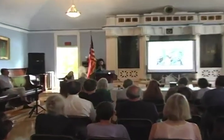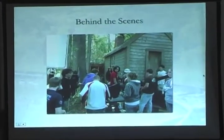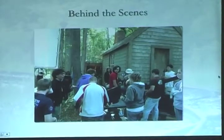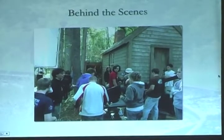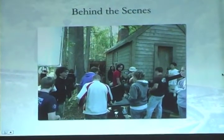Thank you so much. I just want to show you a couple of pictures from the actual film shoot. This is the replica cabin that we built, and we actually shot the entire film near Chattanooga, Tennessee, in that area. So it's kind of fun to be here and see that. Okay, yeah, it looks pretty similar.